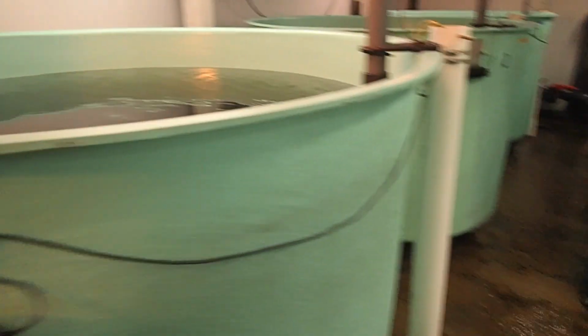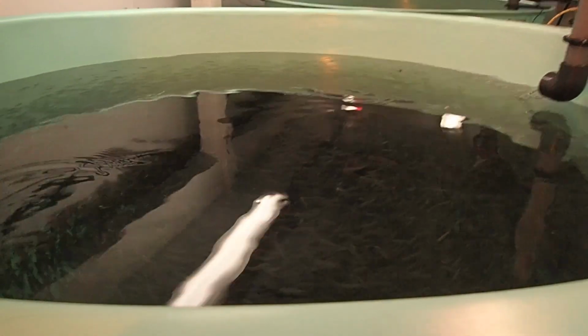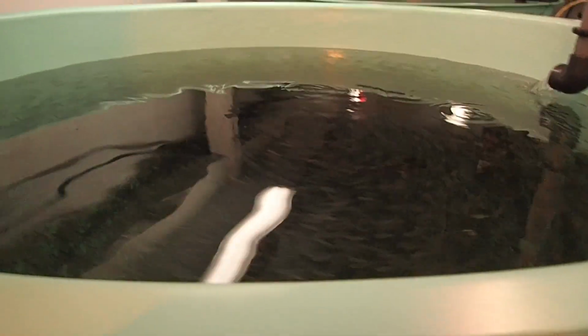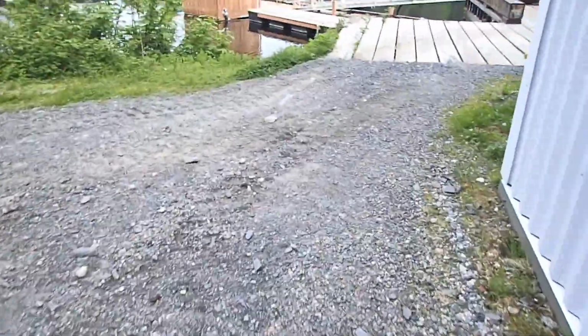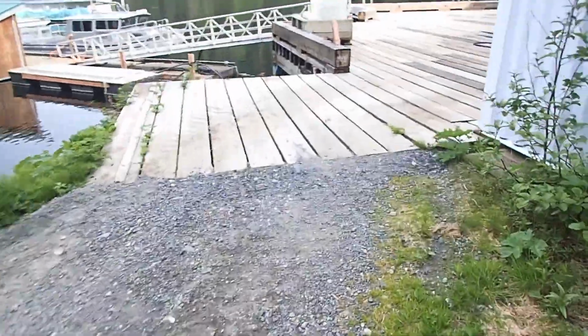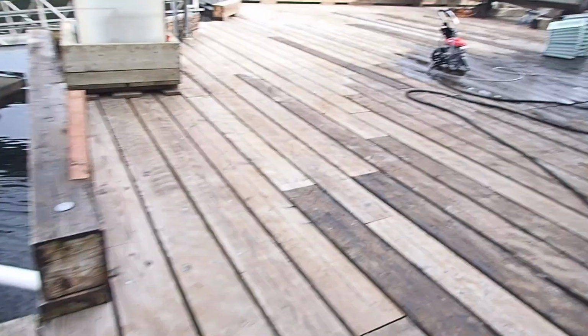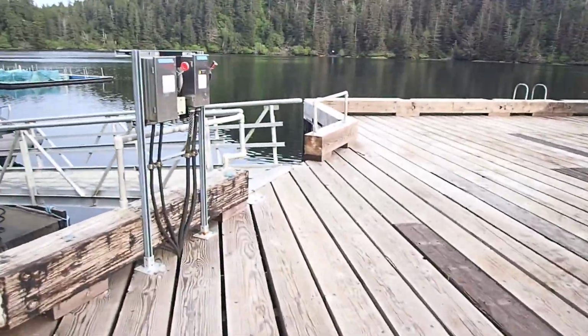And so here, right now, this is the end of May. This is May 29th, the date is today. And in a few days, all of these are going to be hand carried down this gangplank here. Going to be hand carried, and they're going to be put into these fish pens down here.